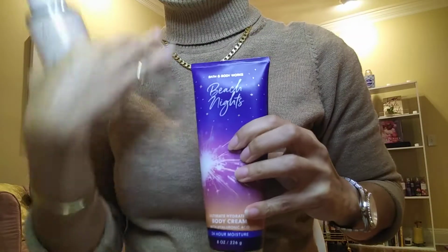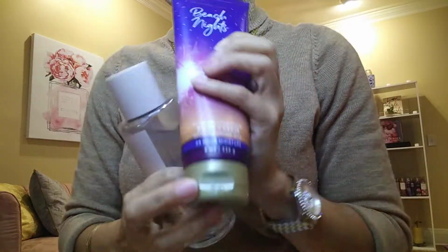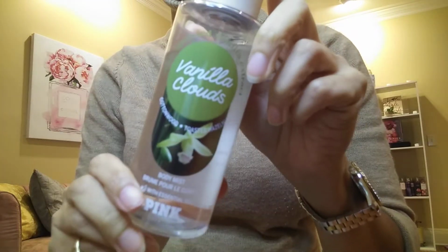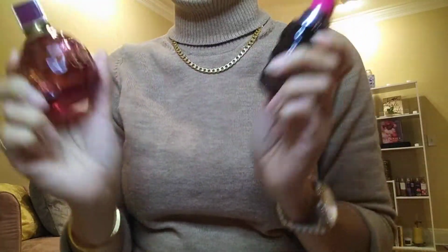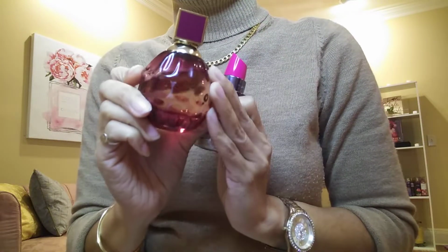So after you put the base of the body cream of Beach Nights from head to toe, or rather from neck to your ankles and your feet, then spray all over and spray liberally with Vanilla Clouds from Pink. And then we come in with the two main things. So here we have Jimmy Choo Fever.